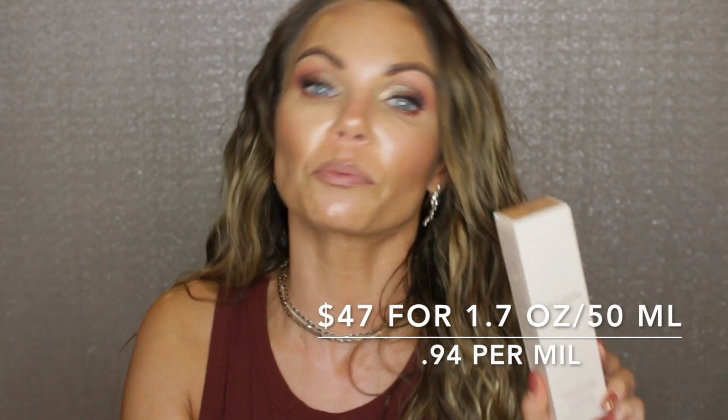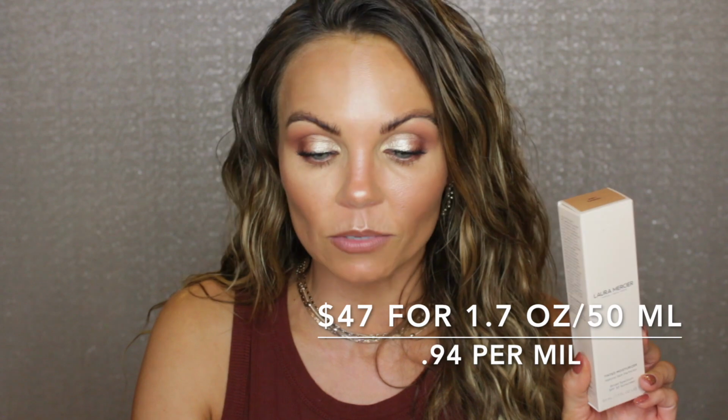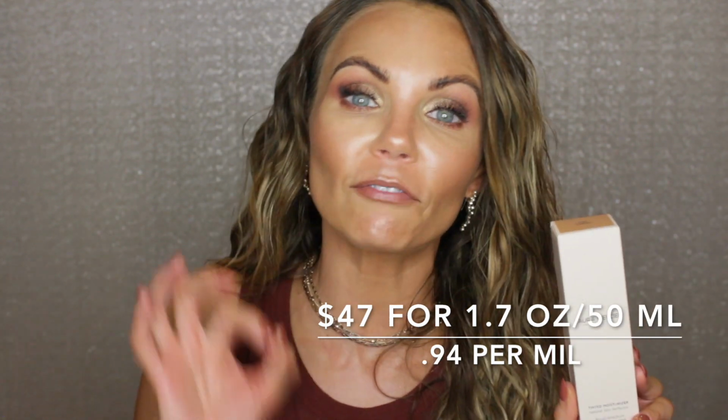Anyway, let's get into the actual information about the product. So this retails for $47, and you get 1.7 ounces, which is 50 mils. That rounds out to about 94 cents per milliliter. You do get quite a bit in the squeezy tube, but I do have to use a little bit more of this than I would a traditional foundation, just because I want to build it up in certain areas.